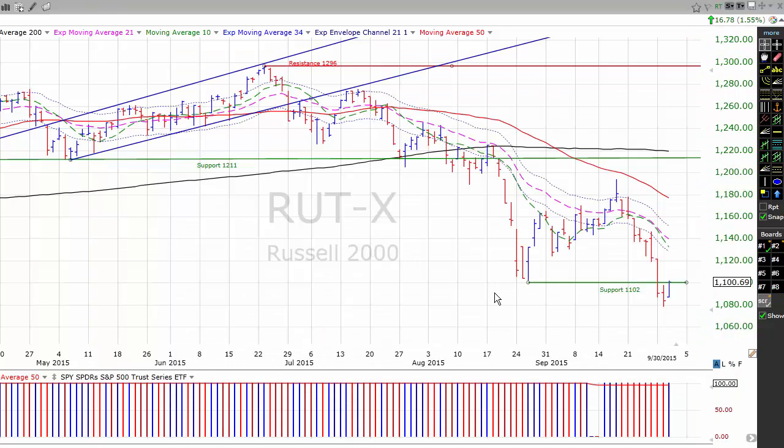Let's start today by taking a look at the Russell 2000. Notice how the Russell 2000 undercut support in the 1102 area about 3 days ago. Yesterday we bounced back and that support became resistance. The Russell balked at this 1102 area. It would be bullish for the Russell to break through that range, particularly on heavy trading volume.